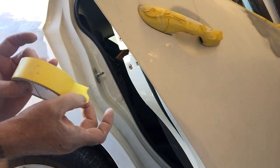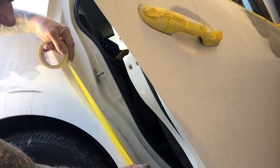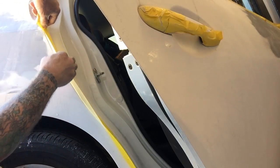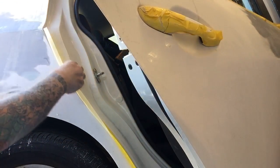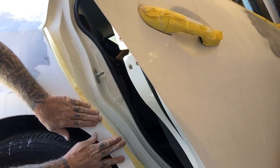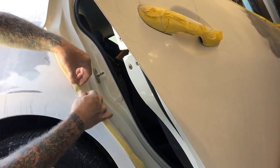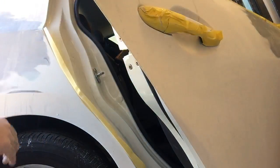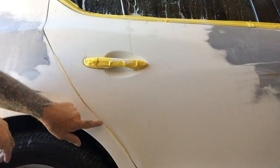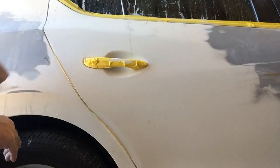But what you're going to want to do is take your 2-inch tape, and then go right down that edge just like this, and bring it up the door jamb, and you can already see how it's starting to curl over. So you want to make sure that it sticks right on that door jamb, and then you want to fold your tape over just like that, not putting a crease in it, just folding it up. And then once you shut your door, you can see how it covers up the door jamb really, really nice, so you can go ahead and paint that without getting overspray inside.